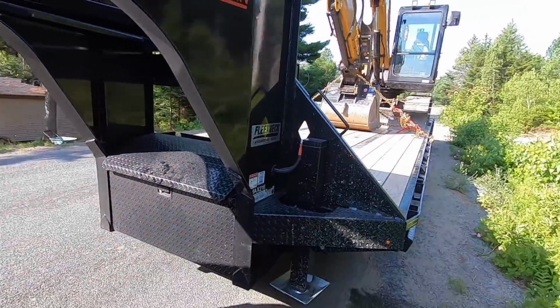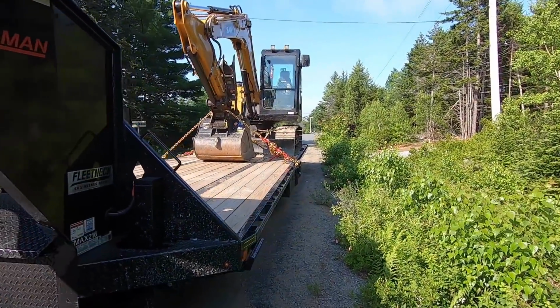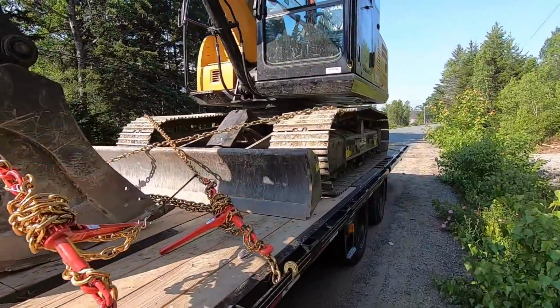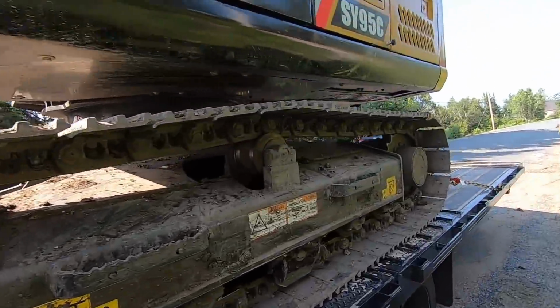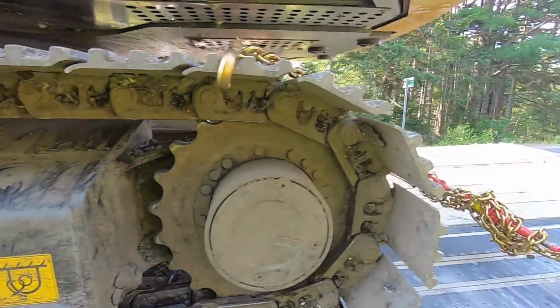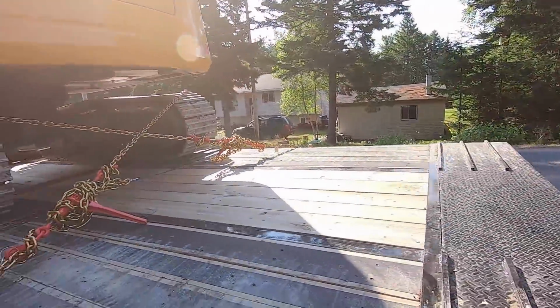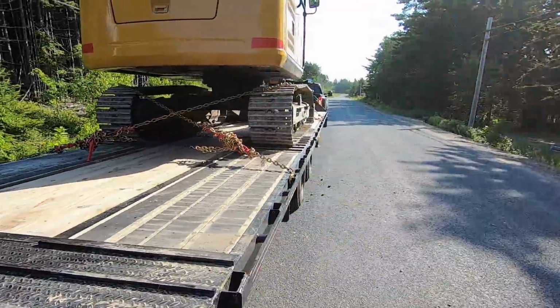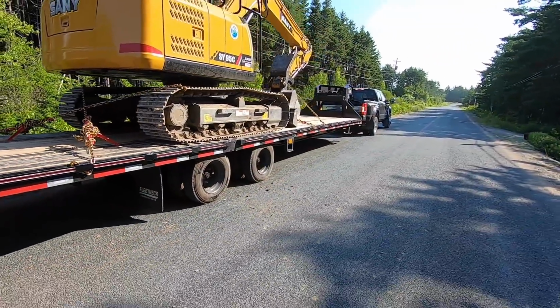Now, this is the first time with this machine on this trailer, so again, it's a learning game. I'll show you where I got it positioned, but it might not be where I position it in the future. Who knows? But I got my boom going forward. I have loads of room on my deck. Truck sitting nice. Brand new chains, and they're long, crossed over, bungeed, and there's where she's sitting.